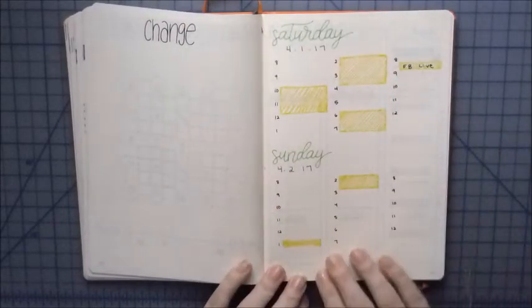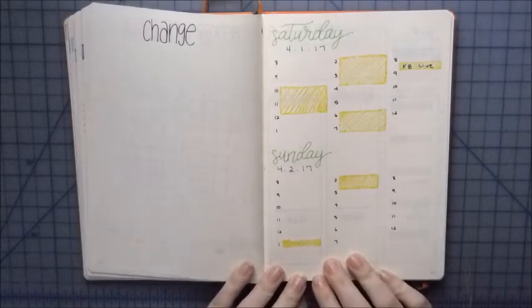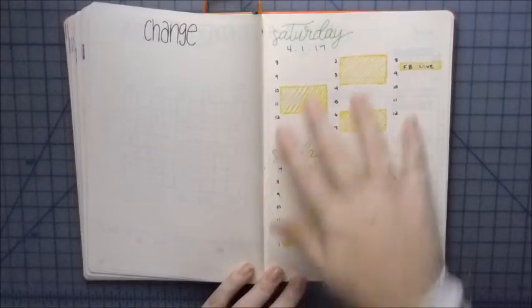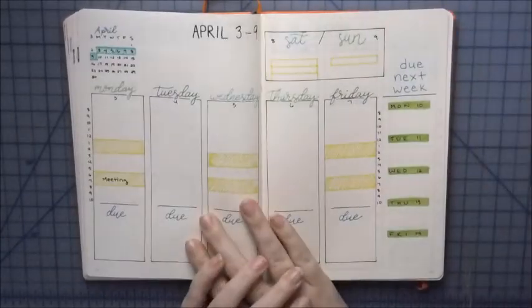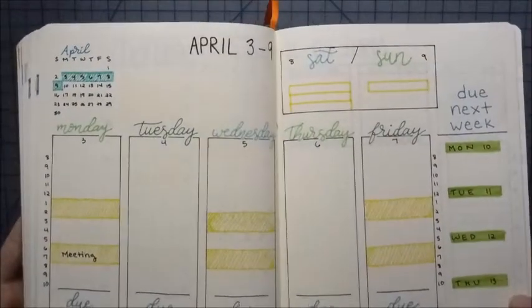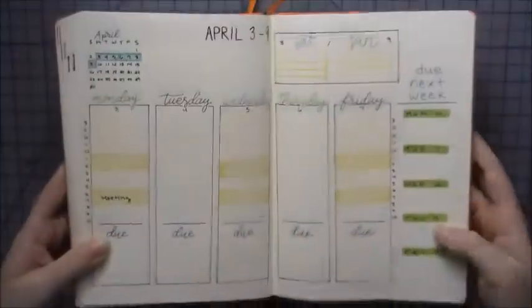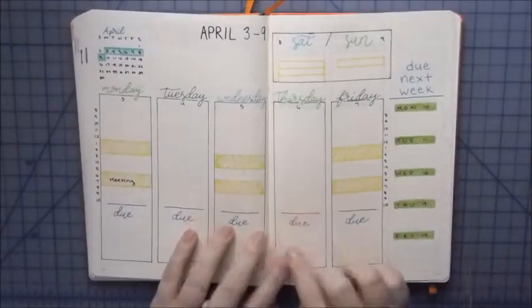So I really don't like these 2 dailies. I thought it was going to look cooler whenever I designed it, and it doesn't look that great. So I'm not really happy with these 2, but it'll work. And then it comes back to the weeklies, so again, cursive, springy colors for all of these.